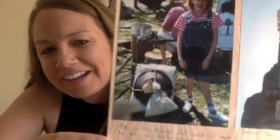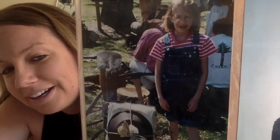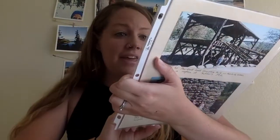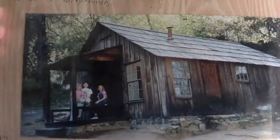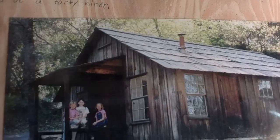I had some pretty nerdy looking braces and overalls and glasses. So, good times. And then on the back, this is me with things I'd need to be a 49er. Here we go. Looking real good and happy to be there. That was one of my favorite outfits. That's when my favorite color was still pink. Now I hate pink. And then here is a really cool photo of James Marshall's cabin, who was the person who discovered gold. So there we are. That was literally 20 years ago.